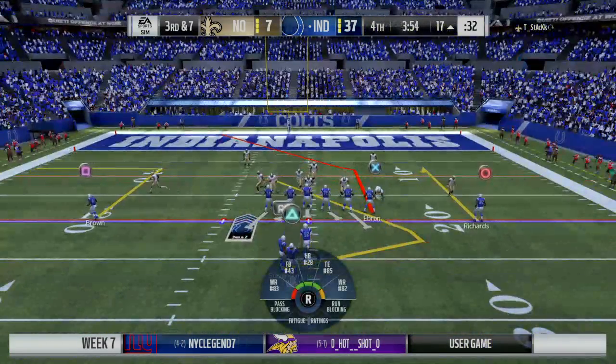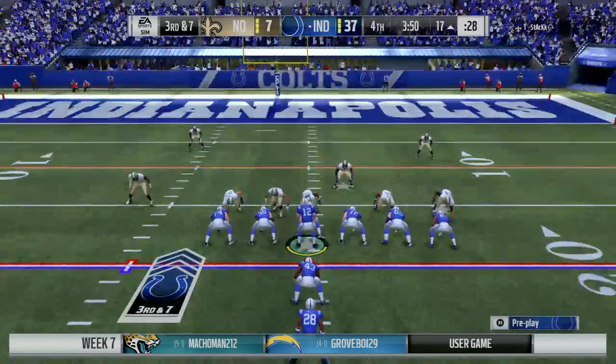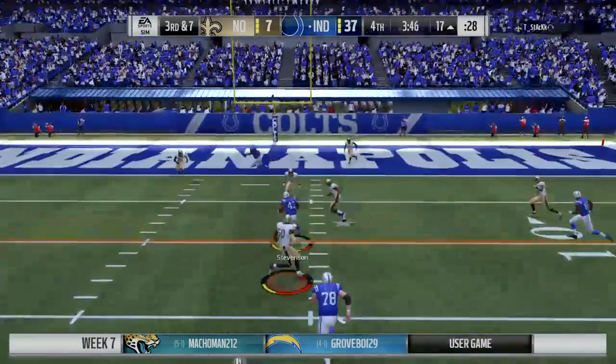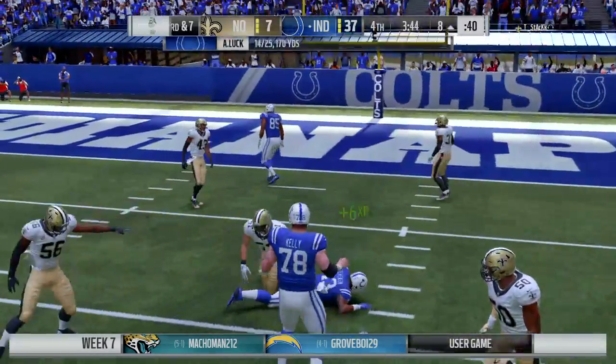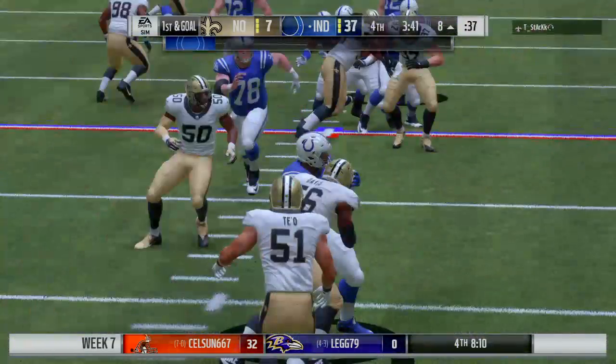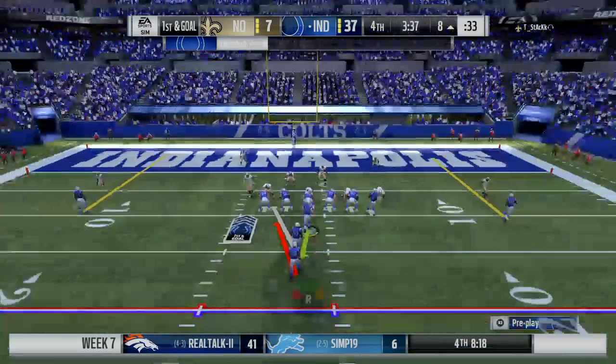The Colts on third down, lacking much success, just 2 for 7 to this point. This is 3rd and 7. Here's Locke. This will be caught just inside the 10. And he's got the first down as he gets it to the 8. They're able to convert on third down, and that sets up a 1st and goal.